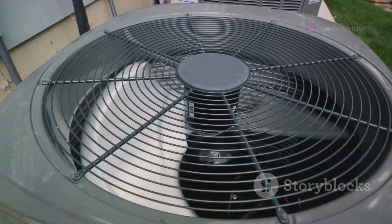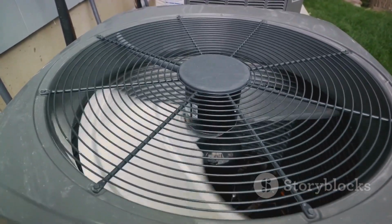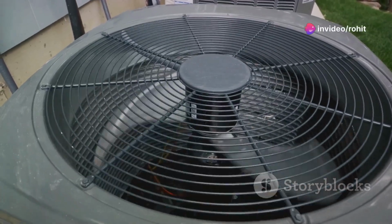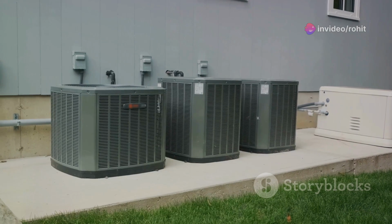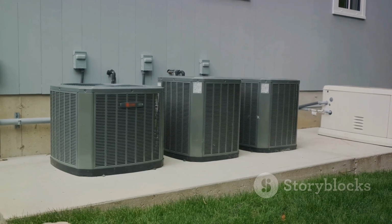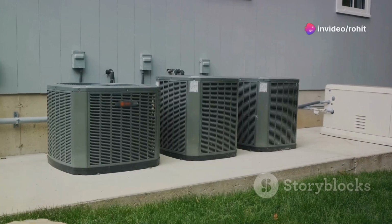But at its core, the compressor, condenser, and evaporator are the 3 main components that make the magic of air conditioning possible. Each part has a unique role in the cooling process, and when they all work together, they create the perfect environment for you to relax in. These components work together in harmony to keep your room cool and comfortable.